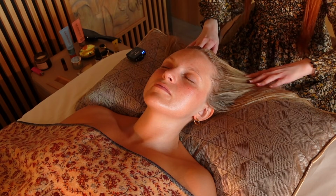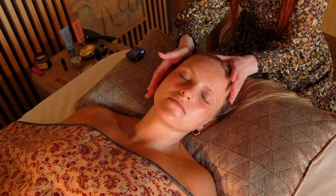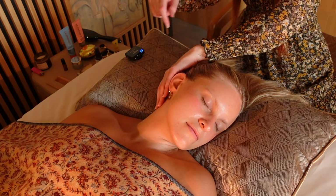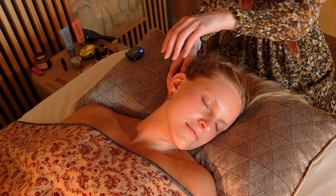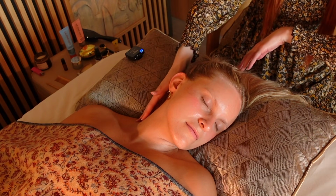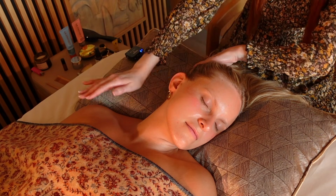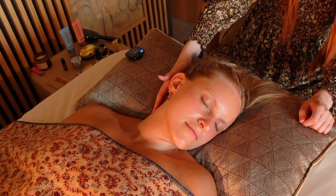I'm now wanting to pay some attention to Fern's shoulders and her neck. So I've turned her to the side and I'll begin with lightly tracing my fingers over her neck and her shoulders as well. Trying to be as gentle as I can.